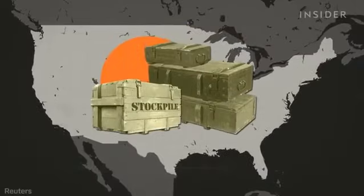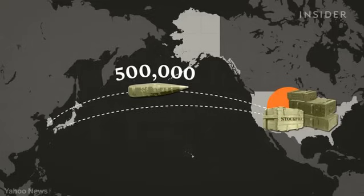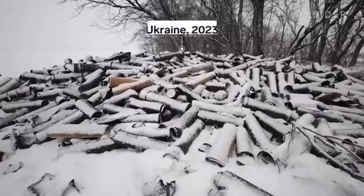The US has already borrowed 500,000 155mm shells from South Korea to help resupply its own stockpile. It's also turned to Japan for more TNT. We've hit the level at which the Pentagon planners are uncomfortable going any lower because of the demands for other war plans.